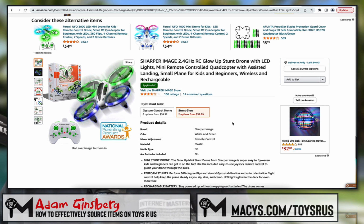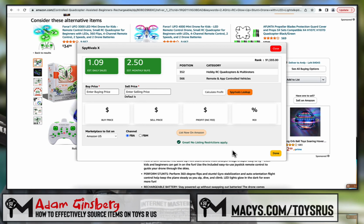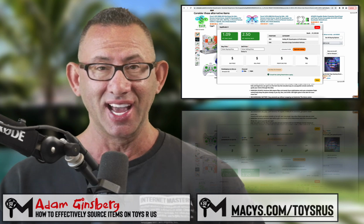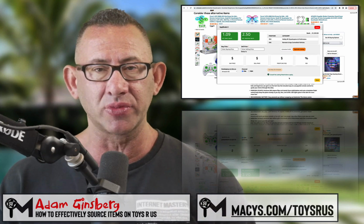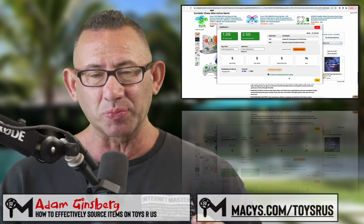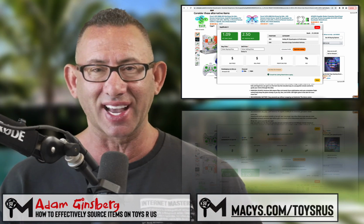So the first thing that I'm going to do before I do anything is check to see whether I can sell that item. I'll click on Spy Rivals X and look what it says. Great. There are no listing restrictions. No listing restrictions. What does that mean? It means I know right away I can sell that item. Now, does that mean that all Sharper Image items are going to be available for me to sell? I can't say that, but this particular one is. So to me, I would look at as many Sharper Image items as I can find.